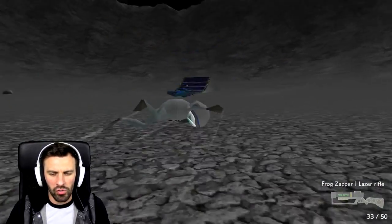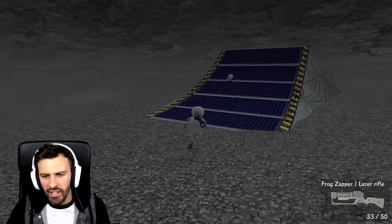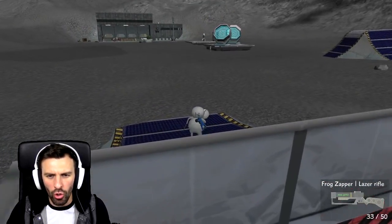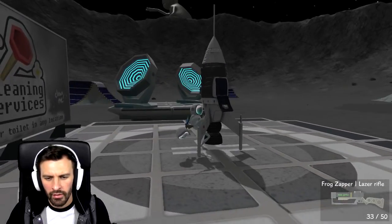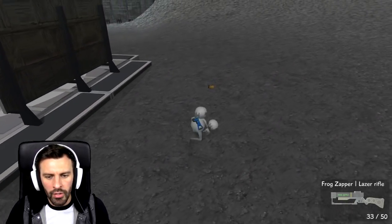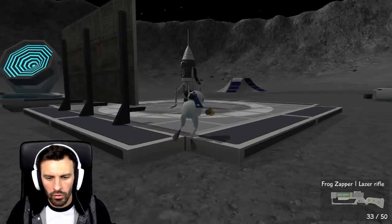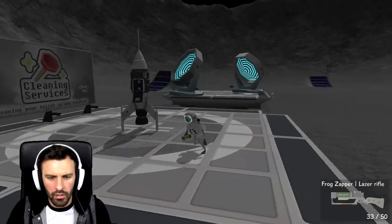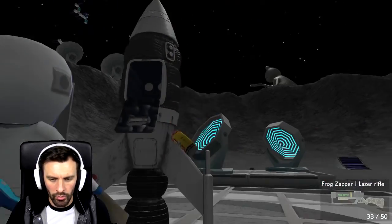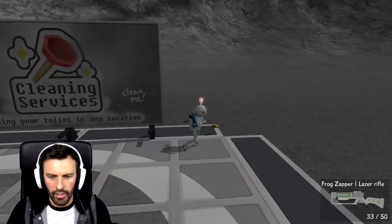I'm struggling like hell to find these crystals, especially with that bloody rover thing. But I've got a feeling we've got to do something with this cat in those small bloody spaceships. I'm sure. Does he go in there? No, it can't, but... Right! Hold on. That's a cleaning service space rocket. So... Can I, like, pick garbage up and throw that in there? No. Okay. Nope. Right, that totally makes sense.